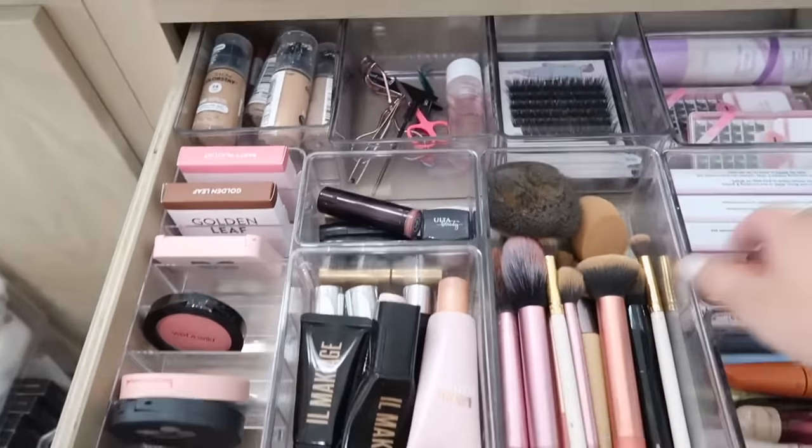This whole line right here is just my skin routine at night. You guys know I love my red ASPEN nails, so I've got all of those. Once again, just clear organizers. These are really affordable from Target, but these are my recent find. Target has them too, but these are Walmart. I'm gonna link them for you.